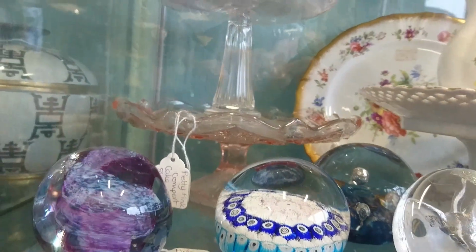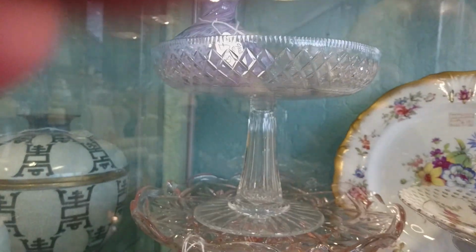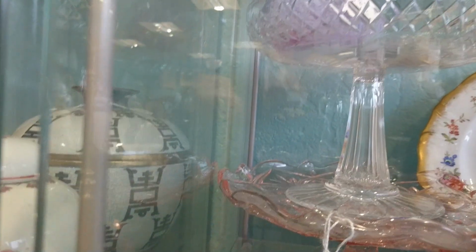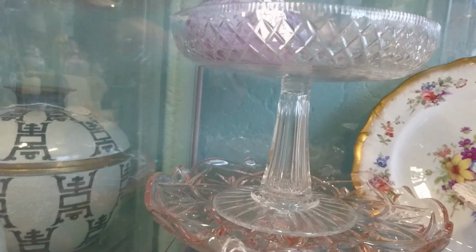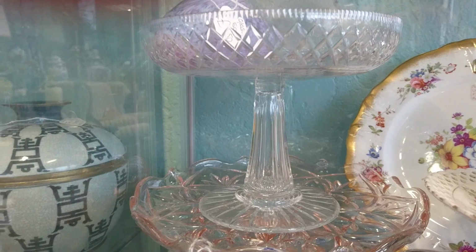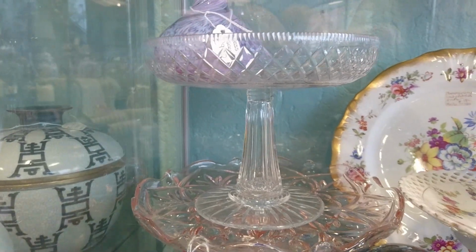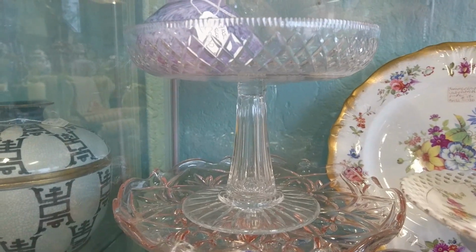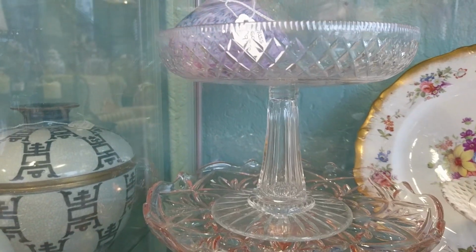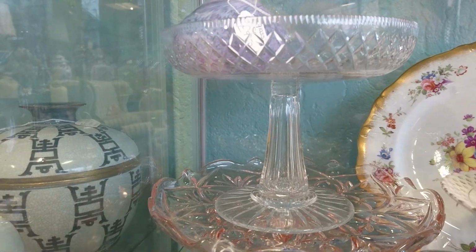Also not far from the entrance is this comport here, and looking at the construction of it, see the way the foot and everything is put together, it's got a blown stem, so that means it's a quality piece, because that's a bit more difficult to do. And yeah, it looks very Victorian, that one. In fact, the way the rim is, can you see that looks like some of the pressed glass from the 1860s, I think. And where the foot is, I think that's about how old that is.